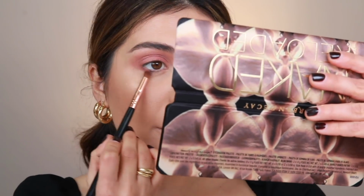I'm gonna play with that retro shade again. It's a really pretty shade, and I'm just gonna apply this on my bottom lash line.